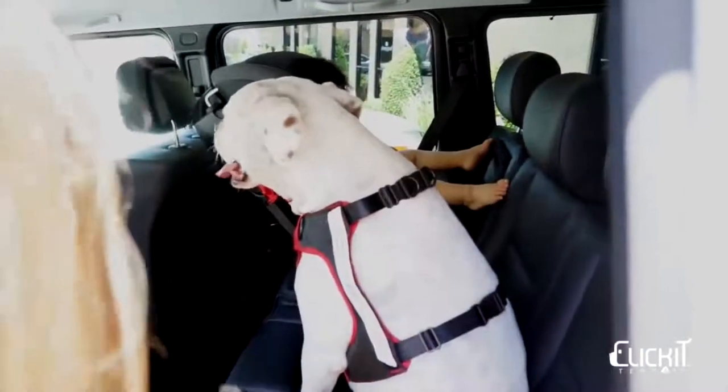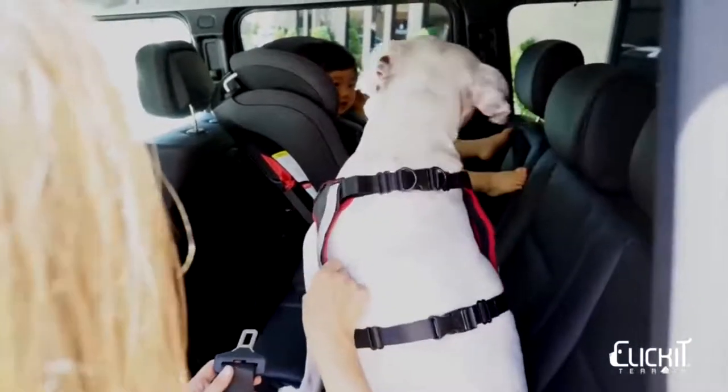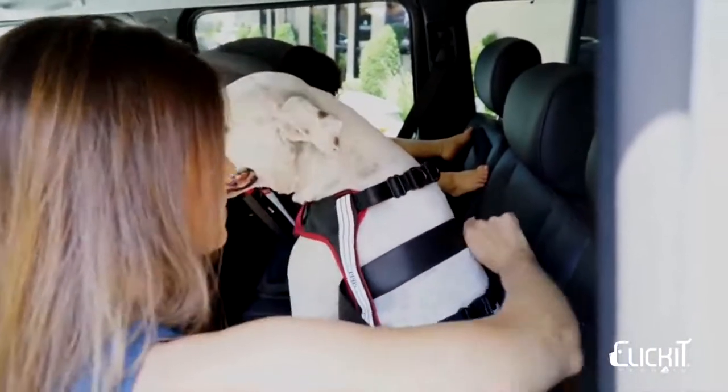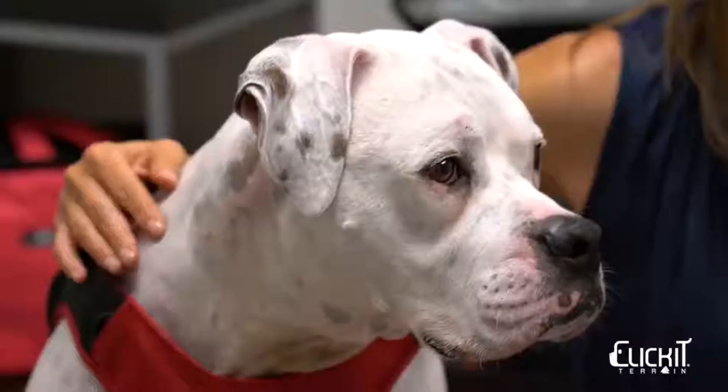Just like child seats, pets should be placed in a rear passenger seat to prevent injury if airbags deploy in an accident. To connect Clickit Terrain to your vehicle, insert the seatbelt through both loops located at the back of the harness, then buckle into the car seat's buckle.